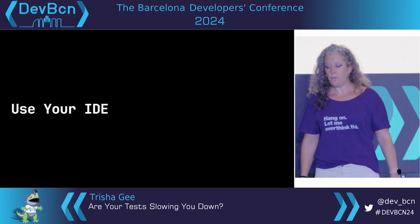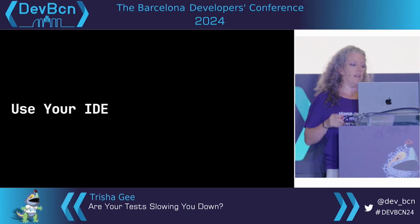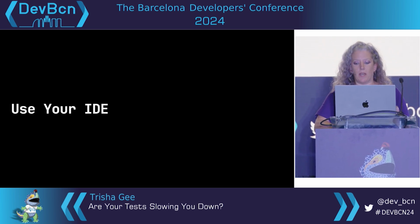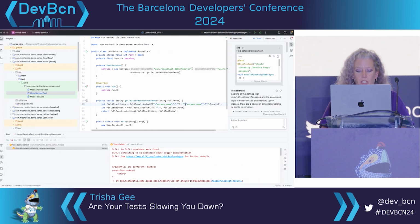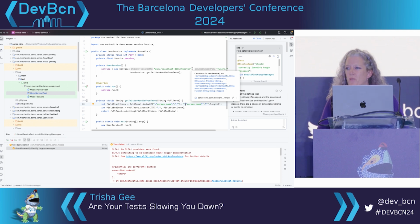Obviously, we're going to do a demo with the IDE, because I have a book to sell, and that's what we do. So let's talk about how to use our IDE to speed up writing tests. We will be using IntelliJ IDEA. Who's not using IntelliJ IDEA? OK, that was very brave. Well done.